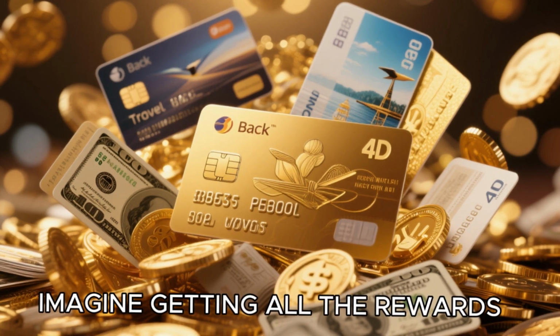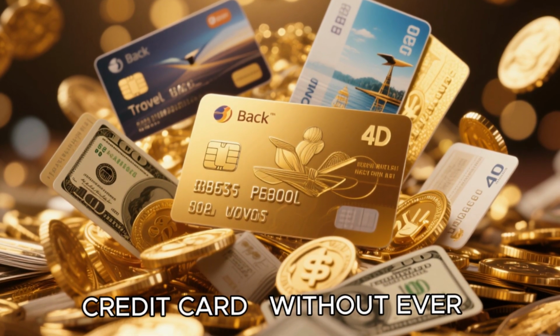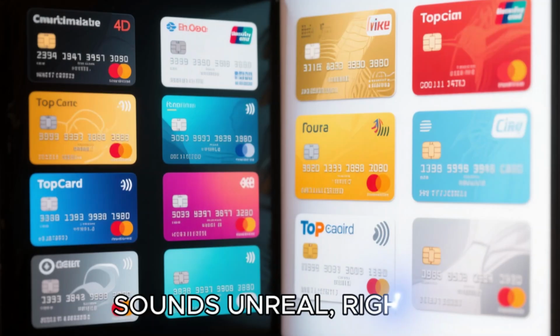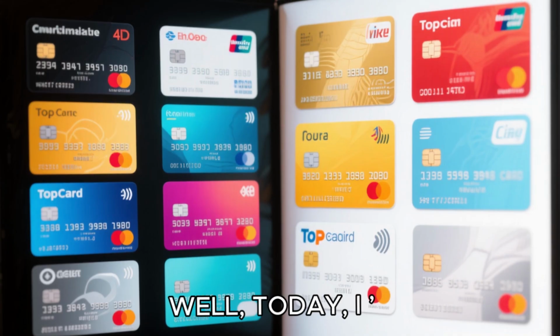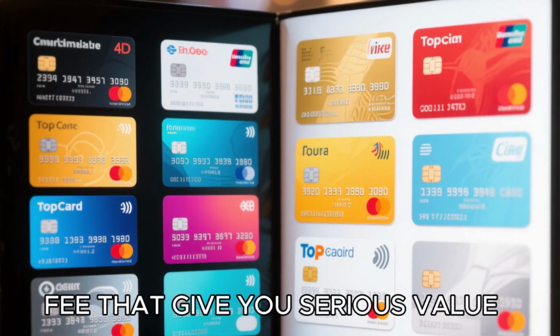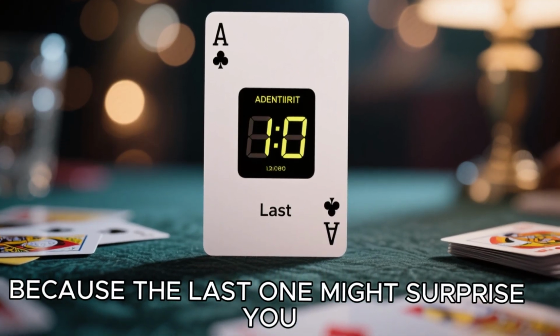Imagine getting all the rewards, cash back, and travel perks from your credit card without ever paying a single dollar in annual fees. Sounds unreal, right? Well, today I am breaking down the top 5 credit cards with no annual fee that give you serious value without extra cost. Stay tuned, because the last one might surprise you.